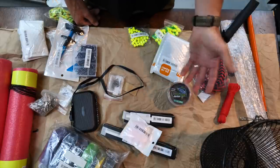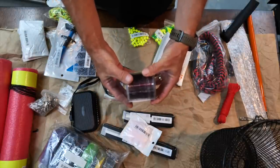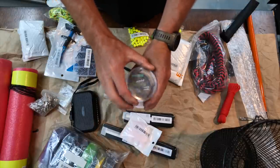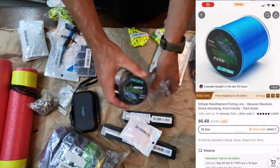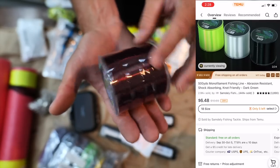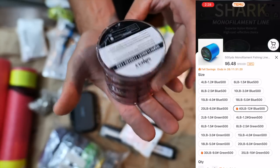The line really isn't that expensive, but I was having problems breaking off on 30 pound on some of the bigger fish and just getting gar and snapping turtles on the line. So we decided to go with the old shark nylon right here. Now this is 40 pound monofilament line and it's red, so I'm interested to see how that red color maybe dissipates in the water, gives some camouflage, maybe we get more bites on it.